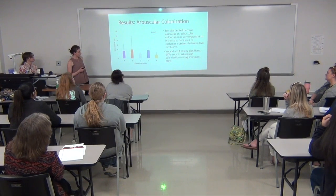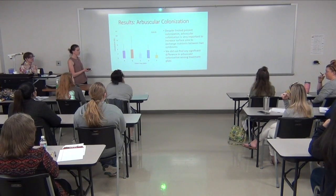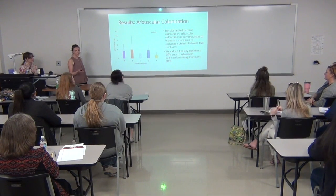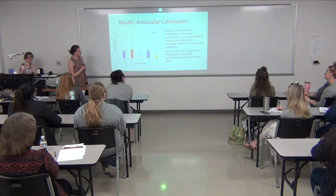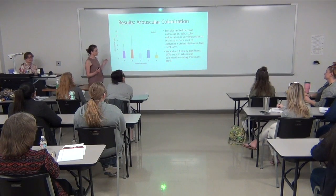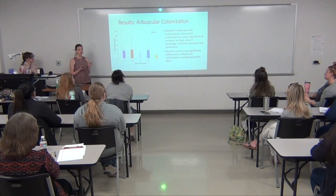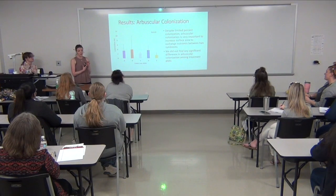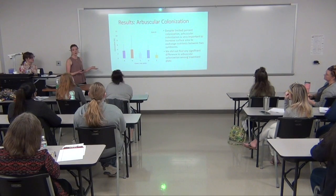Here we have the arbuscule colonization. Despite the limited percent colonization, arbuscules are very important because they increase the surface area. This allows the nutrient exchange, the chemical signaling between the 2 symbionts, that's the plant and the mycorrhiza. We did not find any significant difference in arbuscule colonization among the treatment plots, and this is probably because the arbuscule is hypersensitive, so it is easily destroyed and created. And we also took these soil core samples in spring, so they probably weren't needed as much as during winter times.